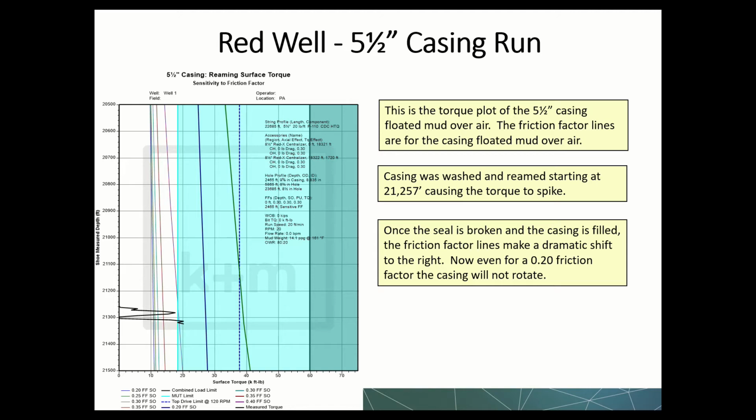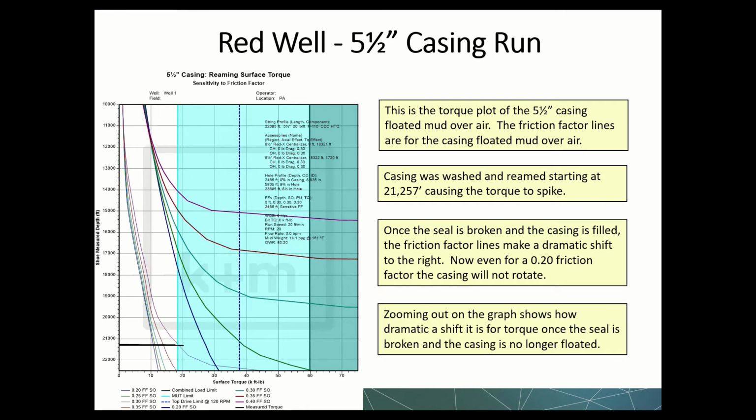But is the casing fully empty, or are they running mud over air? They were running mud over air initially. Okay. So it was okay for torque, but once they started washing it, it filled the casing. So these are the torque lines after filling up the casing. Yes, the blue and the green are now 0.20 and 0.25 after filling the casing. So you're well above the light blue shaded area, which is your makeup torque. Yeah. So at that point, you can't rotate the casing at all, which they discovered.